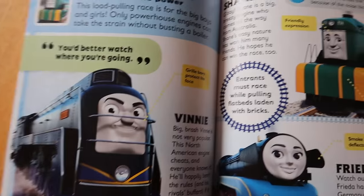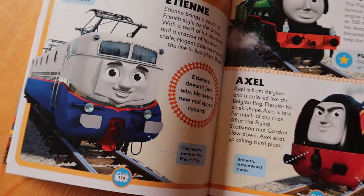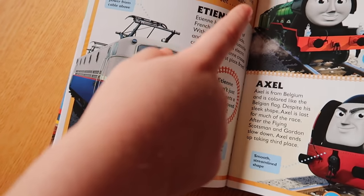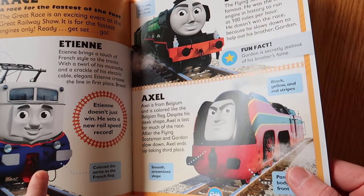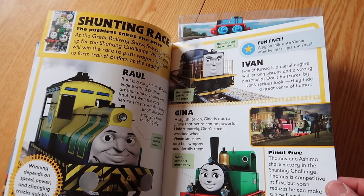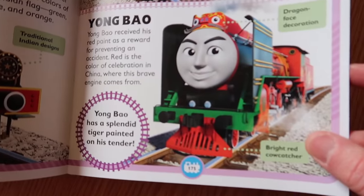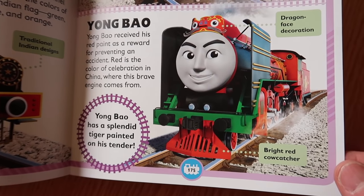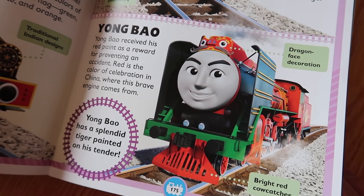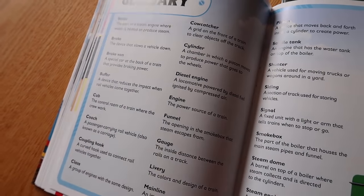The strongest engine race. Do you know any of these characters here? No. Shane, Frida. And we don't have this guy yet. Flying Scotsman, Axel. Yeah, I think these ones are going to be the hard ones for you to know. Yeah. Do you know any of these ones? No. Okay. Any of these ones? You know this one. We have him. Mm-hmm. Who's that guy? Remember we got him at Walmart? Yeah, who is he? What's his name? Humbout. That's right. Yes, I knew you knew that. And that's it. Yeah. You did pretty good.